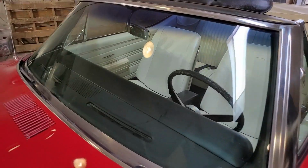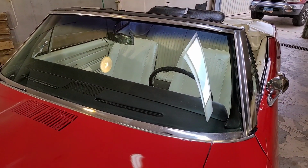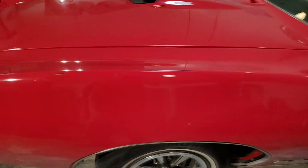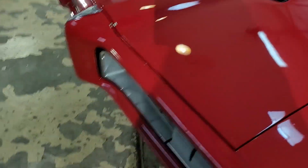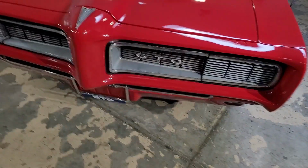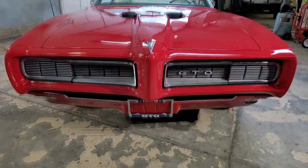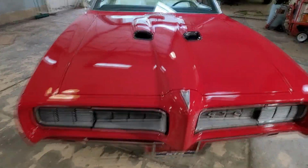All the glass is excellent. No scratches, no chips. Chrome is in good shape. Wouldn't call it flawless, but it's in good shape. Headlights do work. Slow, but they work. All your turn signals and horn, all that works.